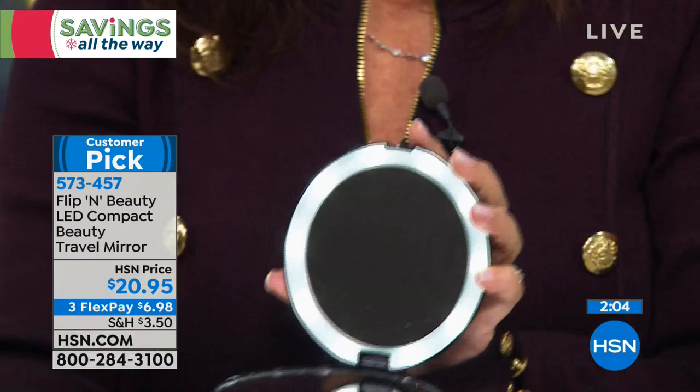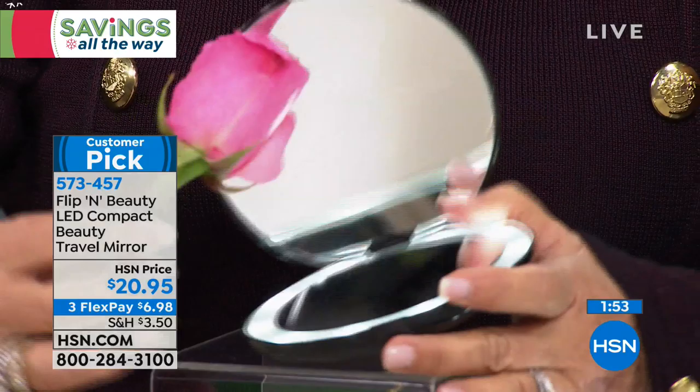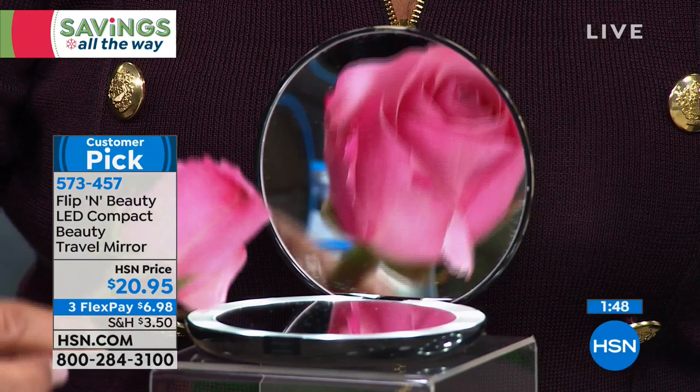This makes a great gift for somebody, it could be your daughters. It could be for mom. I know my mom is in her chair most of the time, so it's hard for her to get to a mirror. So it's kind of nice to have these readily available for you. I still have it in all three colors: floral, butterfly, or the black stripe.